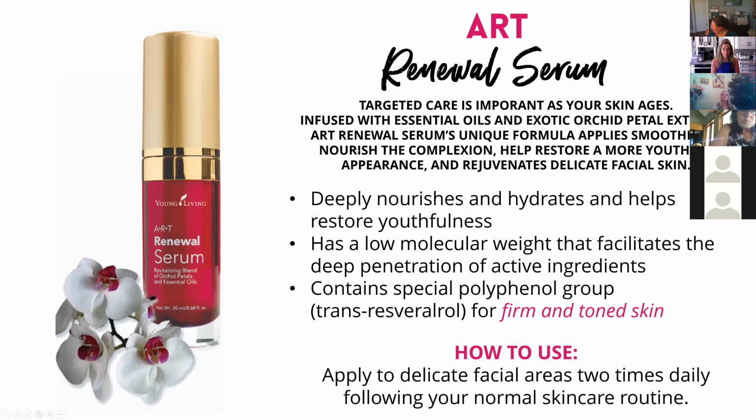Okay, so the Art Renewal Serum. I can hear Otter crying, so he barks, sorry.